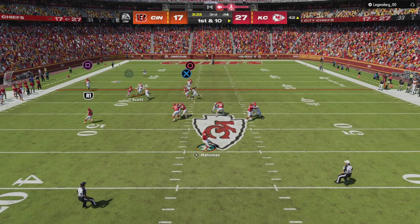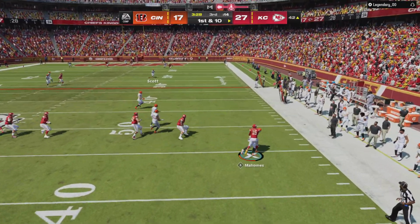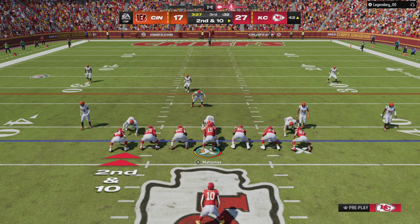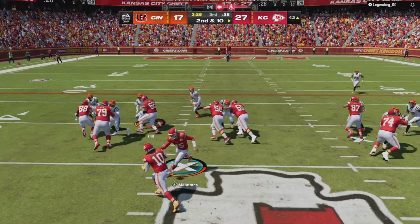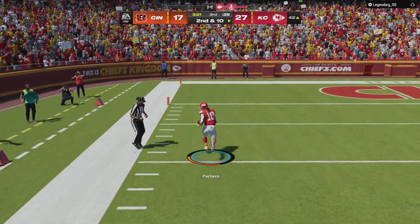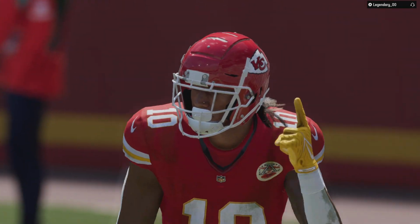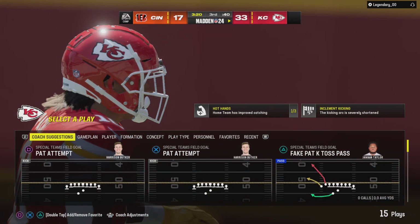Now Mahomes. Escaping the pressure right. And seeing no options, he just tosses this one away, incomplete. Now that'll bring up 2nd down. Running left to give to Pacheco. Past the 20. 5, and all the way in for a Kansas City touchdown. Isaiah Pacheco, his 2nd touchdown of the afternoon. And his guy's now an extra point away from taking a 3-score lead.